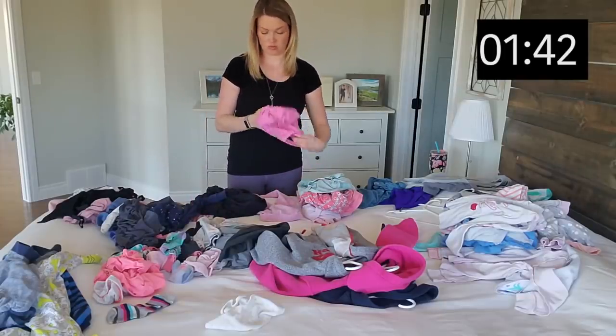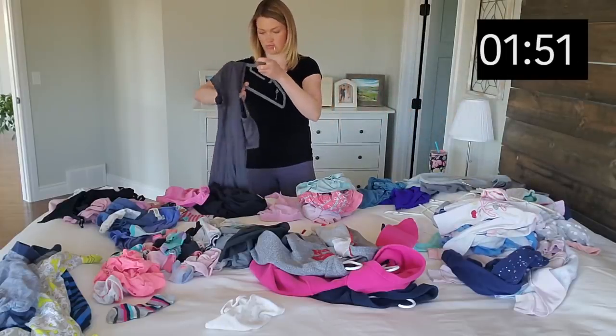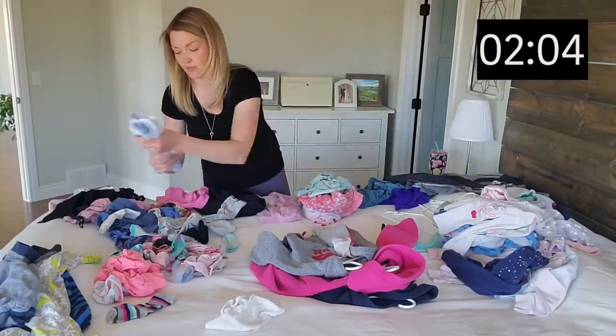I also don't fold the baby clothes. I forgot to mention because he's brand new. I keep forgetting. And I just separate them into onesies and sleepers and clothes. And I basically just have a drawer for each of those things.